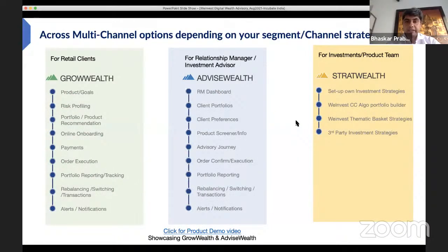taken away. Again, more importantly, depending on your segment and channel strategy, there's obviously the retail client self-service model or offering. There is also an RM-based model, and there are also interfaces for your products team to have the flexibility of choosing what they want to offer in terms of products, portfolios, domestic, international, everything.